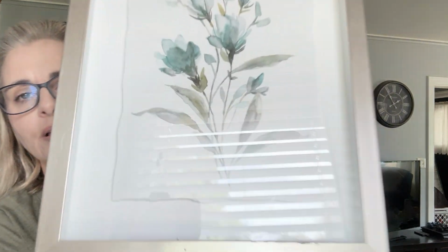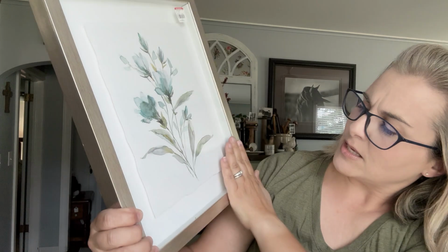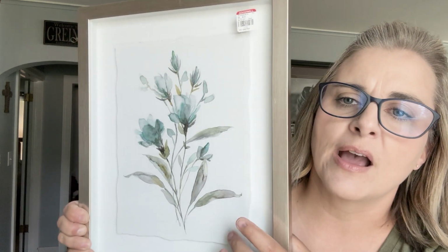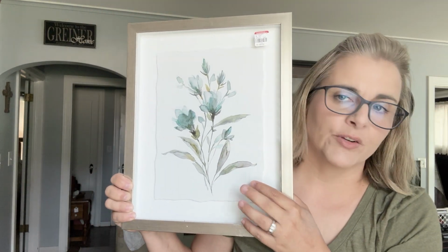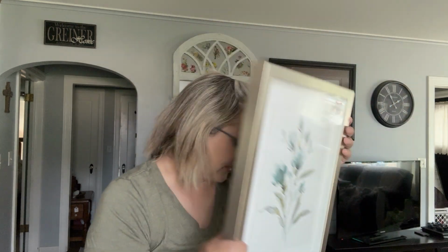And then I got, I'm not in love with this frame, but sometimes you just got to get the picture because of what's inside. Or the opposite, you don't like the picture and you got to get the frame. I love this watercolor. Sorry, this is a little hard. There we go. Hard to see. Beautiful blues and greens, and it looks like it's on mulberry paper maybe. But I'm going to take the paper out and do something fun with it. Either it's going to go into a different frame or I don't know. We'll figure something out. But I loved it too much to leave it behind, and I paid $9.99, which is a little high for a piece of watercolor, but that's okay.